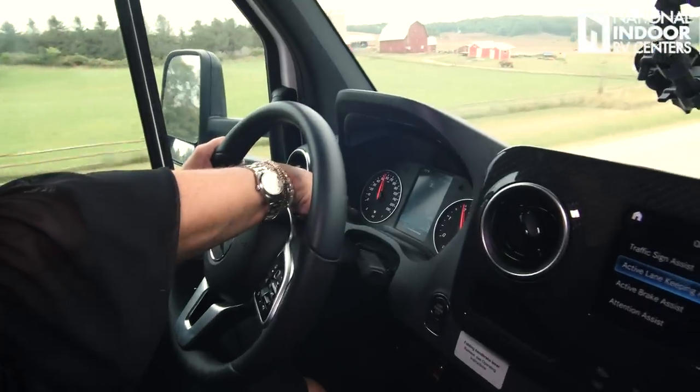So one of the safety features is active lane assist. I'm just going to demonstrate this a little bit. I'm going to start to veer over the center lane. And as I do that, I get a vibration in the steering column, plus a flashing red light to let me know that I'm veering out of my lane.